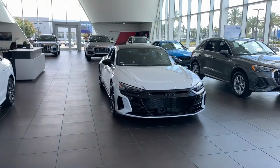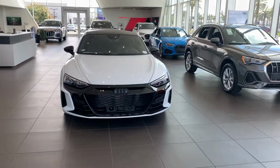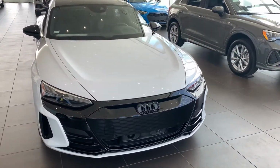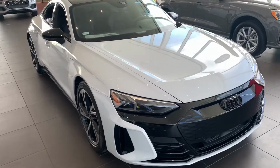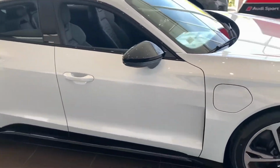Of course you see the nice body lines, you see all the nice glistening gloss black, but there's something about it that just cannot be captured on video, pictures, or any kind of screen. It doesn't capture the level of streamline mixed with aggression. It's like pure aggression mixed with technology and streamline.